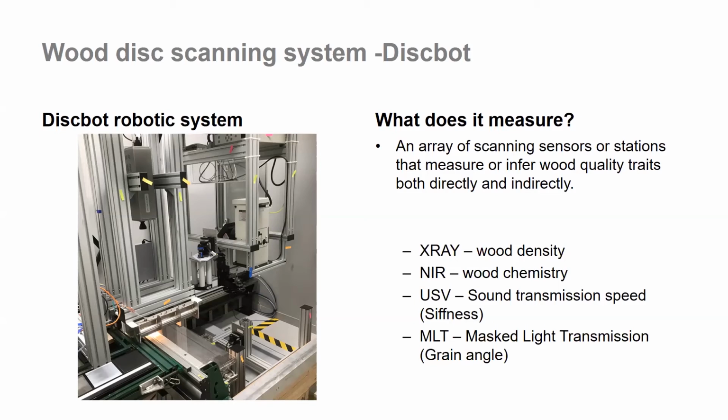We have X-ray, which measures wood density, NIR or near infrared, which measures wood chemistry, USV or ultrasonic velocity, which is a measure of stiffness or microfibril angle, and MLT, which is masked light transmission, which is basically a bright light shone through the disc and the light follows the fibers, which gives us a grain angle.